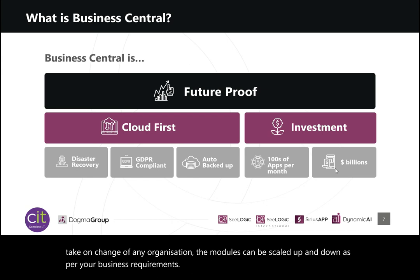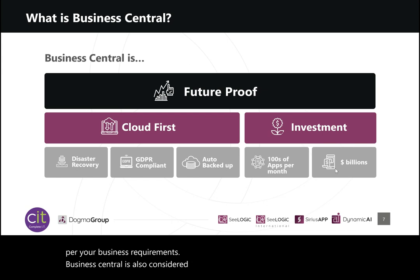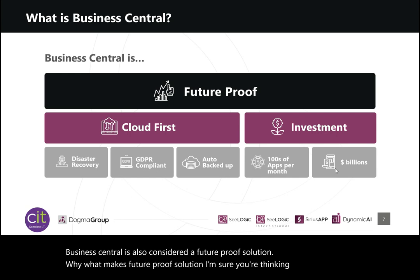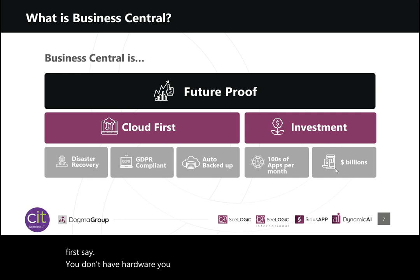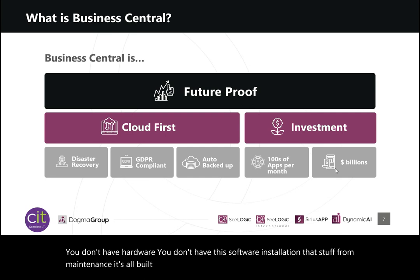Business Central is also considered a future-proof solution. What makes a future-proof solution? I'm sure you're thinking. Well, firstly, it's cloud first. So you don't have hardware, you don't have the software installation, the software maintenance. It's all built into Microsoft's Azure cloud, which is the largest cloud in the world. It's the most secure cloud.